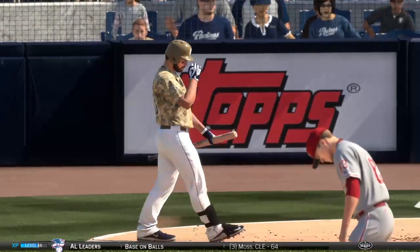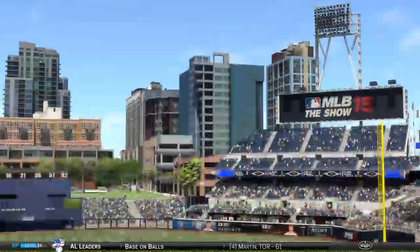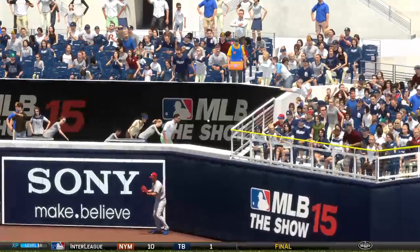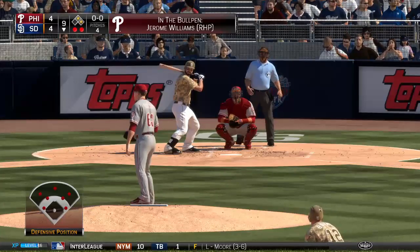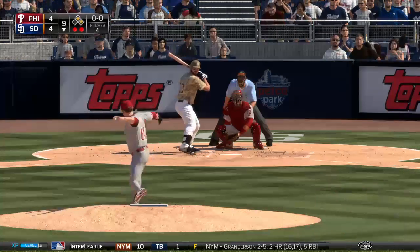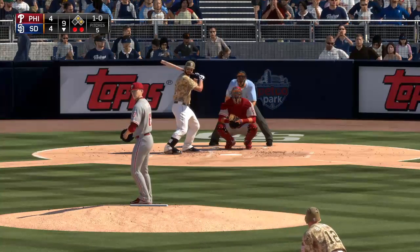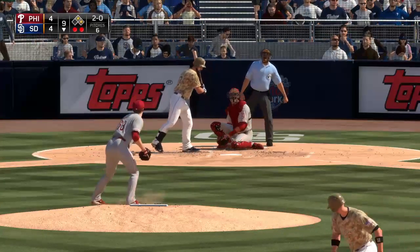Yonder Alonso will stand in here, but before he does, let's take you back to the very first inning. This was a two-run home run right out of the gate that really got these guys off to a fast start. Couple of righties starting to loosen now in the bullpen. Now the first pitch. Here's a sinker to start him out, but he wouldn't bite. It's ball one. Here's the 1-0. Off the plate again.